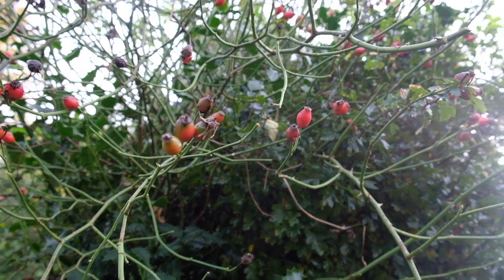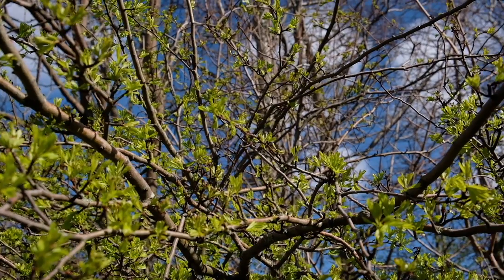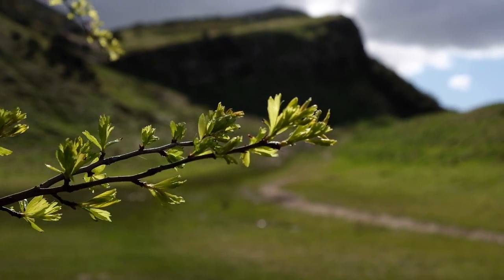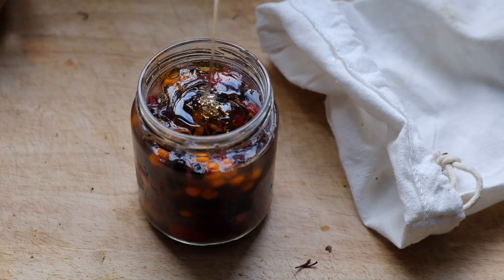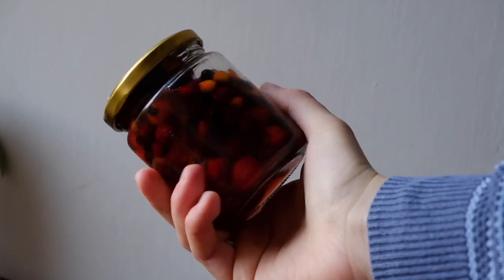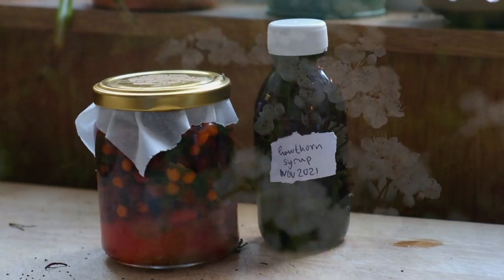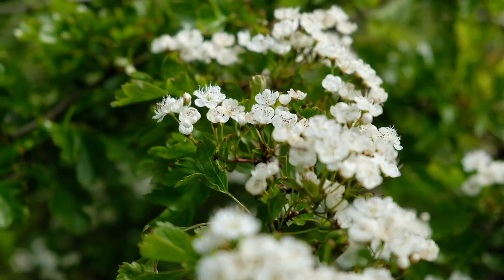These are two very magical plants that often grow entangled in one another in hedgerows. They do look quite similar in autumn time, and both have a lot to offer in terms of medicine. I will be making some oxymel and hawthorn berry syrup. Both really delicious and super simple to make. Hope you enjoy.